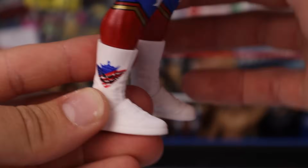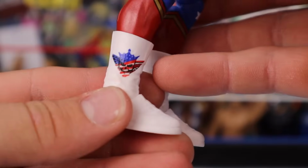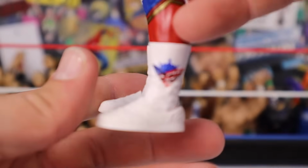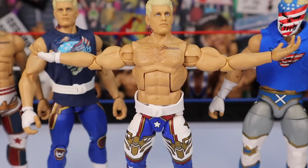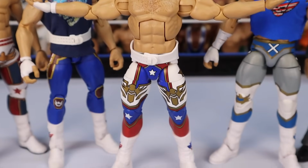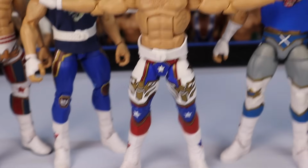As far as the boots, he does have the new style of articulation for the ankle pivot, which I love seeing on this Cody Rhodes mold. And you have the Nightmare logo on both sides of the boots, including that side. Dope figure, bro. Here's our new Royal Rumble Elite Cody Rhodes, looking awesome in this pose. Got the weight belt on there, as well as the open and grappling hands. Dude, the tights look so dope.